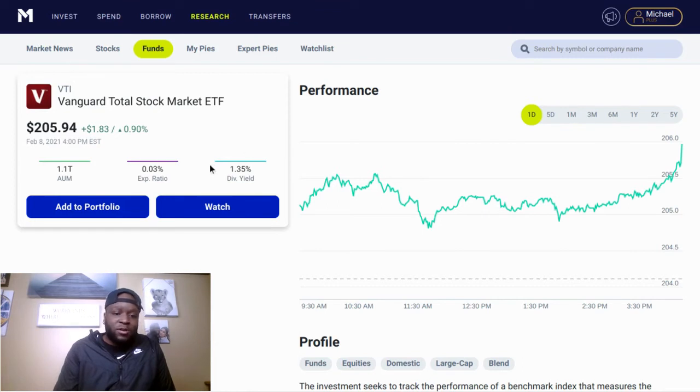and you're able to also collect a 1.35% dividend yield from this ETF, which means that you'll be making about $3 per share that you have. So I currently have multiple shares, and so I'm able to get those. That's where the dividends have come from.